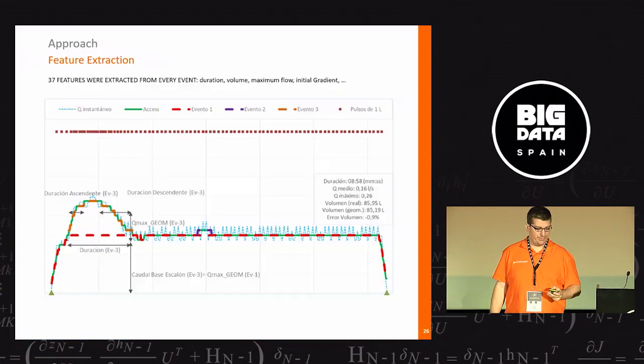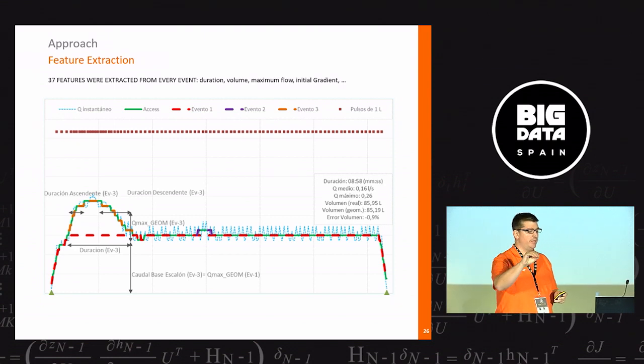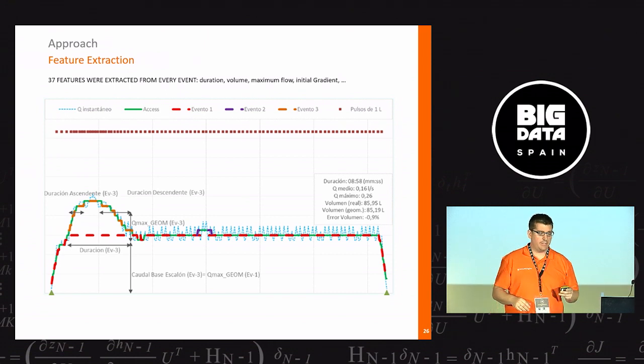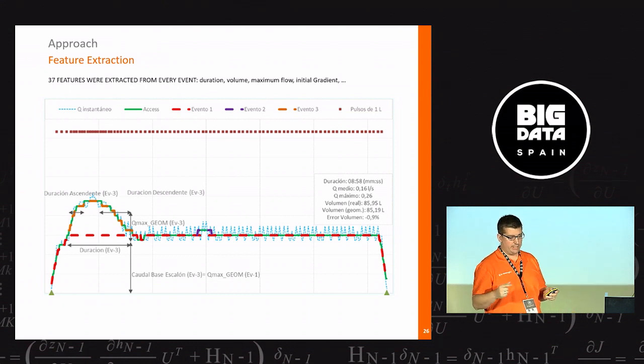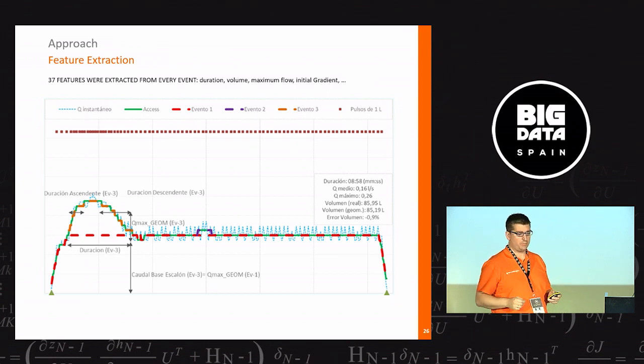Well, the approach. Here you can see a full picture of all the preprocessing. On the top, you have the pulses. Then we evaluate the flow, and it's divided into 3 different events. After that, we extracted 37 features from every event. Here you can find some examples: duration, volume, maximum flow, the initial gradient, the final gradient.